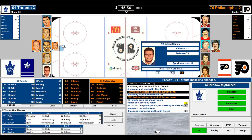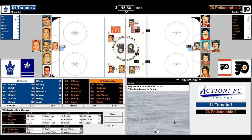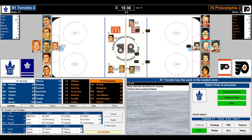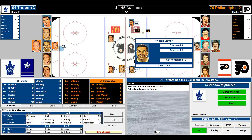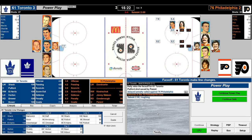With 15:54 to go in the game, 3-2 Maple Leafs. The face-off, lower portion of the screen in the Flyers zone, between Red Kelly and Mel Bridgman. They drop the puck. Kelly wins the face-off. Purefoot shot, save Perrant. Flyers get it out of their zone. Toronto regains possession in the neutral zone. The puck is now worked around to Rod Stewart, the right winger. Stewart trying to skate his way in. And Saliski puts a big hit on him, but there goes the whistle. So the big hit by Saliski, but they're going to say it's roughing. So Saliski will go to the box for 2 minutes.